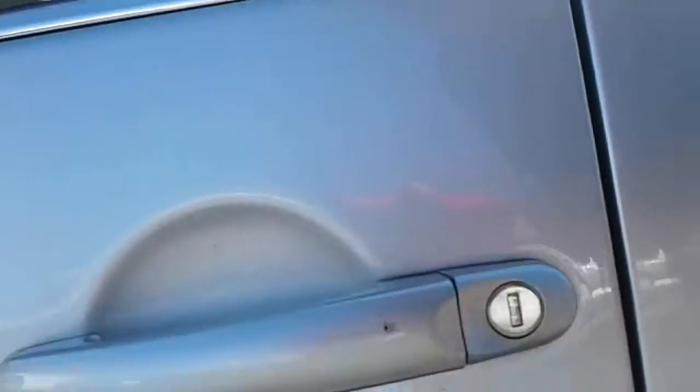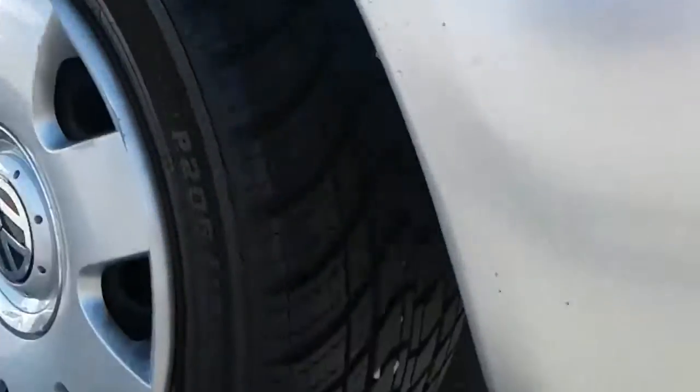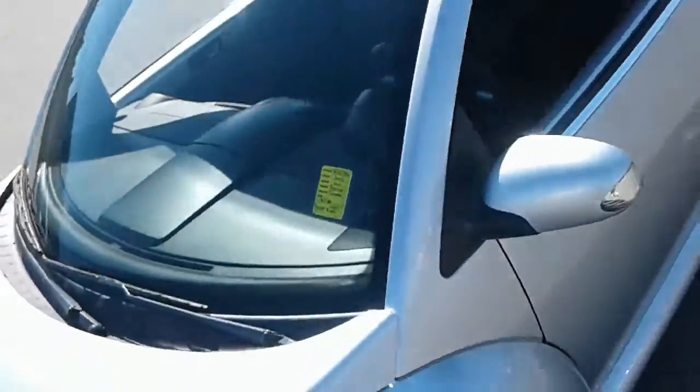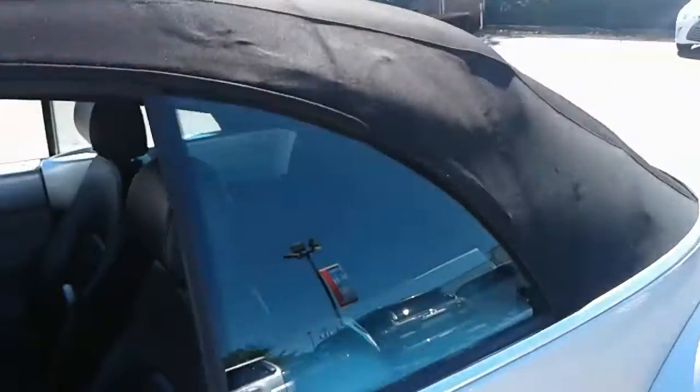Bigger chip of paint in here, little mark there, a little bit of scratching near the door handle, which will happen on every car ever. I got a little bit of scrapes in the wheel well fender flare here. And a little bit right there. All right, so now we've done our exterior walk around here. I'm gonna take you inside and get that roof off.